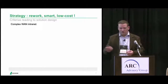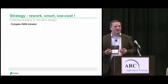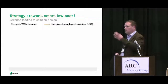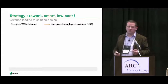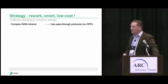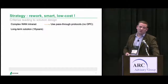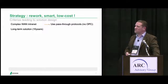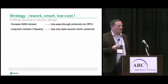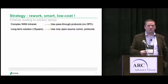So if I want to reach that factory, I need to have a solution that will allow me to go to the plant one way or another. So the conclusion for this one is we need to use pass-through protocols, no local OPC. This is, let's say, a little bit outdated. The second thing is we want a long-term solution, 10 years, maybe more. I would say I should have put 20 years. And on this point, the key is to use only open source communication protocols. I don't want to depend on a proprietary solution from supplier ABC.